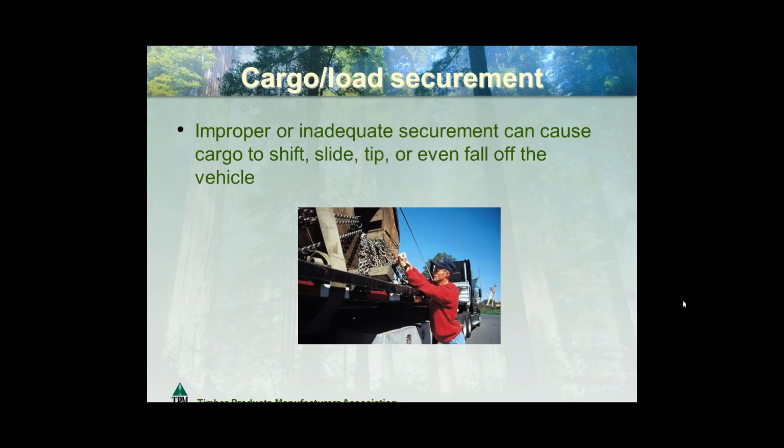One of the biggest problems that we run into is people falling off of loads. Improper, inadequate securement can cause cargo to shift, slide, tip, or even fall off the vehicle. That can cause huge problems for the motorists that may be following the truck.